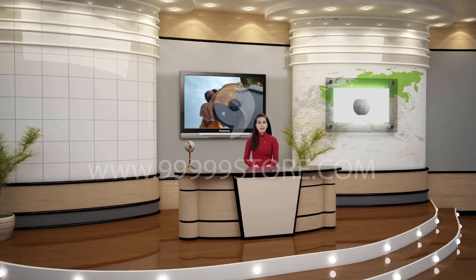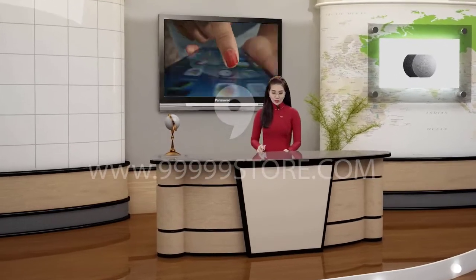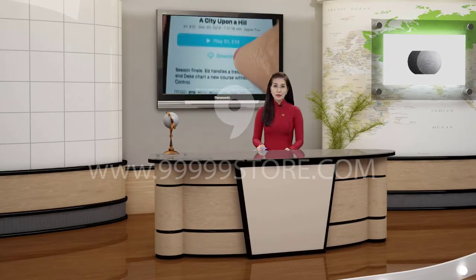Comes in both white and space gray. And I'm thrilled to announce that HomePod Mini will be available for just $99.